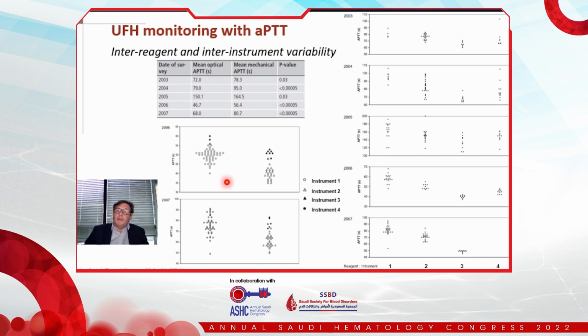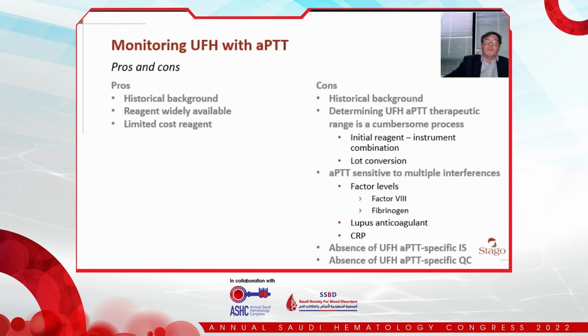And this is also depicted here, where you have various instrument combinations, 4 instrument combinations on the x-axis, and you have here the result of the aPTT on various quality controls, external quality controls during several years. So, of importance is that the reagents that you use, the lots that you use, and the instruments that you use may have a significant impact on the aPTT that you measure when you monitor unfractionated heparin.